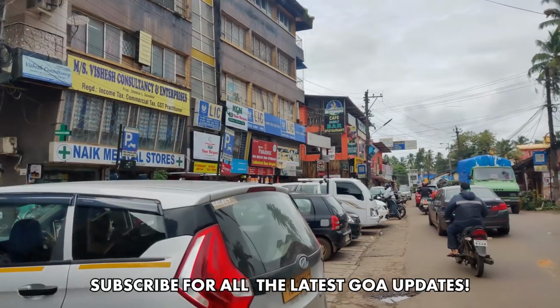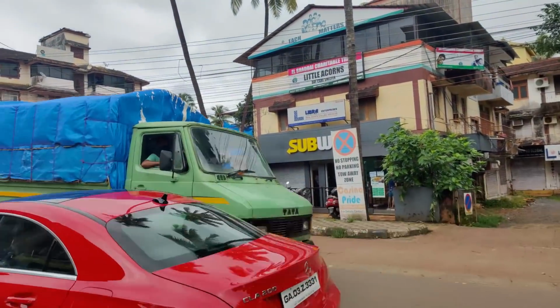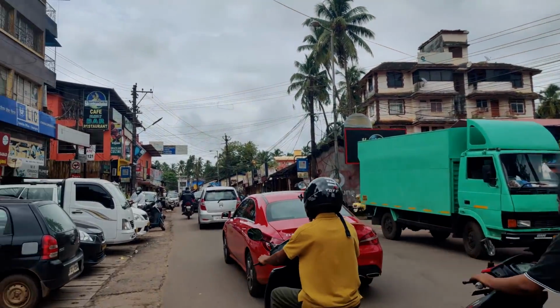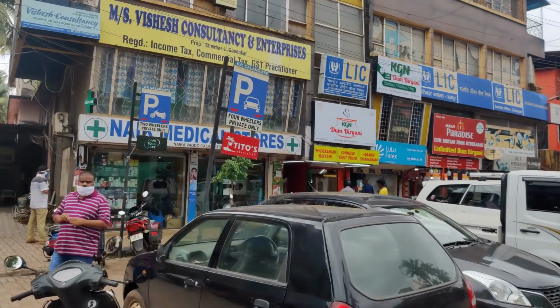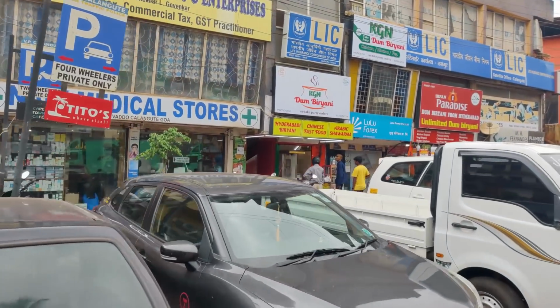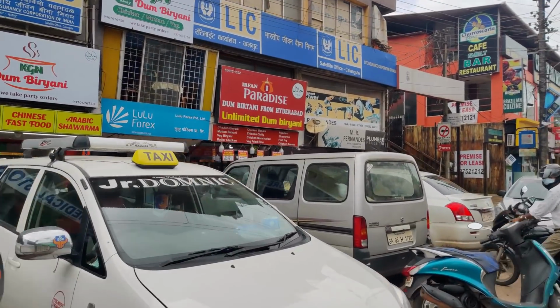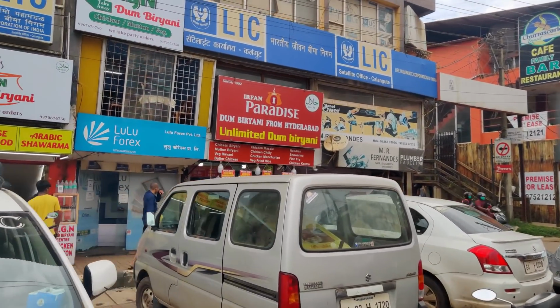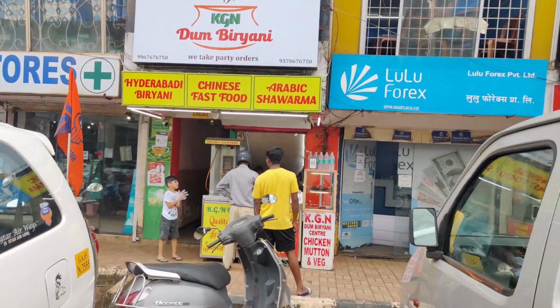So let's see what else is there. Over here they have a Subway. This is the main Subway chain here in Calangute. This is the medical store if you need medical supplies. There's lots of biryani places. Every second shop over here is a biryani place. So let's just go over here and see what they have.